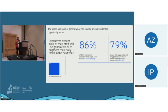All right. The speed and scale at which generative AI is moving has created an unprecedented opportunity for us. The IDC estimates that the AI services market is going to double from 36 billion in 2023 to 65 billion in 2026. As these numbers indicate, AI is going mainstream in business. However, with productivity gains also come substantial risks.